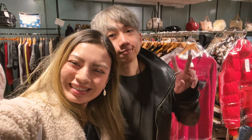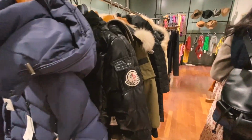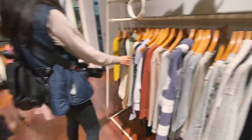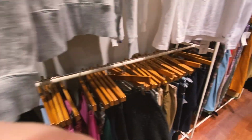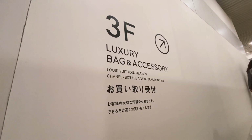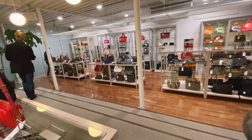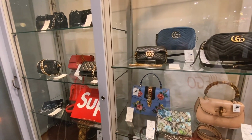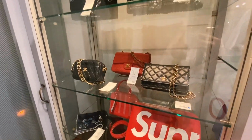Seriously, in Japan, the secondhand shopping game is crazy. Everything is laid out just like in a department store. There's really no difference, except everything is a lot more affordable than if you were to buy straight from the department store. And if you go to the third floor, that's the luxury bag and accessory floor, which is where I'm at. And you can see that even though they're secondhand, they display them in glass display cases and they're in generally really great condition.